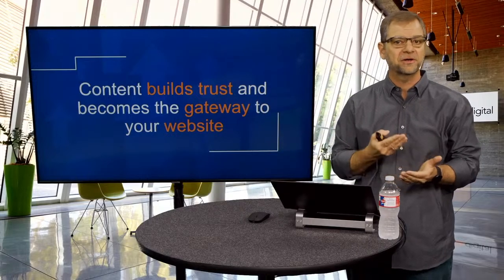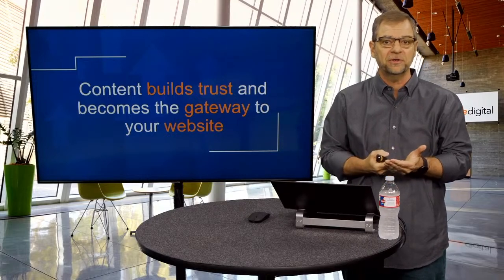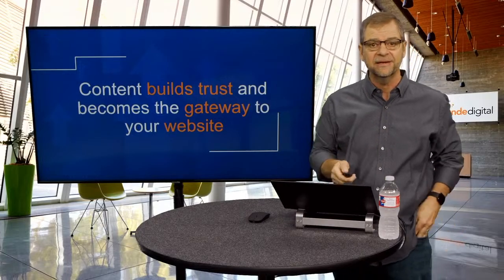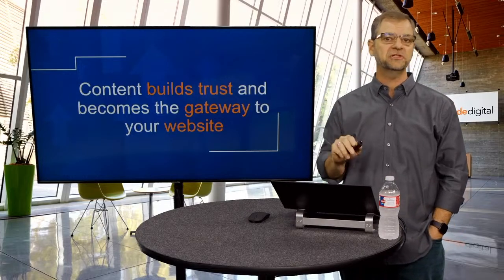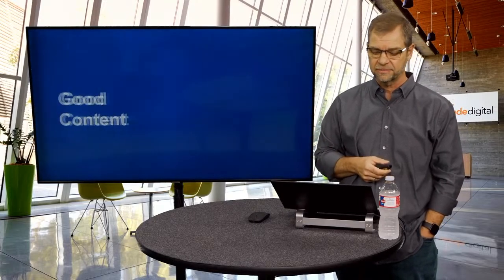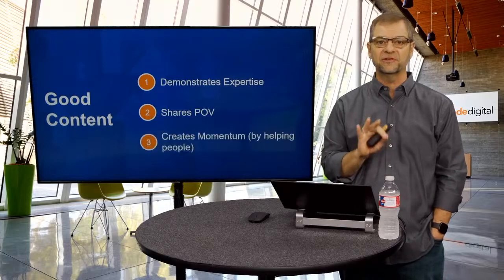Also, if you write a blog, you're going to optimize that blog so it'll show up in Google, and that becomes a gateway of traffic into your website. So content is really the first and most important thing you need to think about in terms of getting more traffic to your website. So good content is critical though, right?